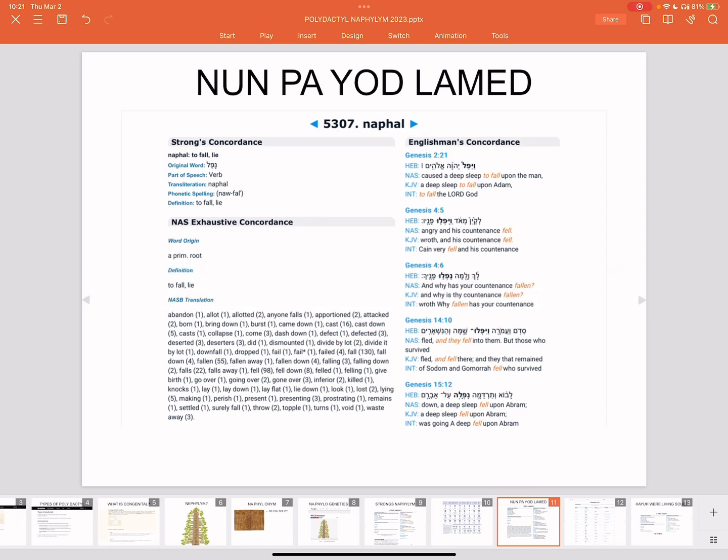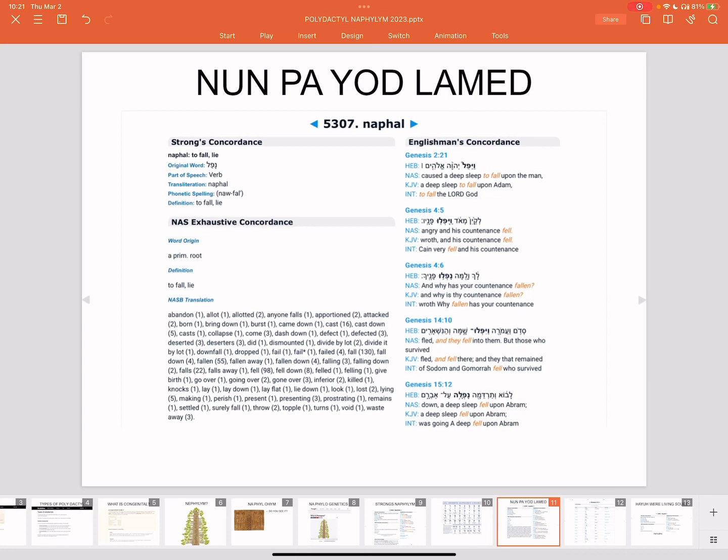Now fall, to fall, lie, abandon, allotted, anyone falls, apportioned. These are all nafal, nun fe lamed. Like used in Genesis 2:21, when He caused the deep sleep to fall. It's something that comes down. You remember that I gave you last week? It's nothing. Cast down, collapse, and all the senses of falling, right? And being angry can also be a fallen state, right?